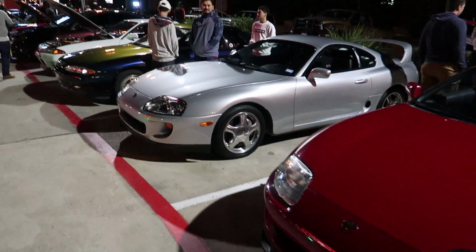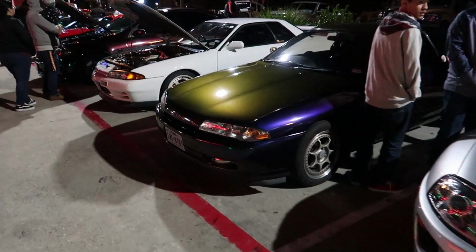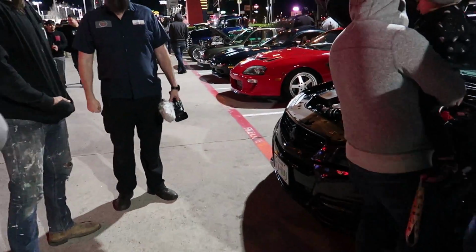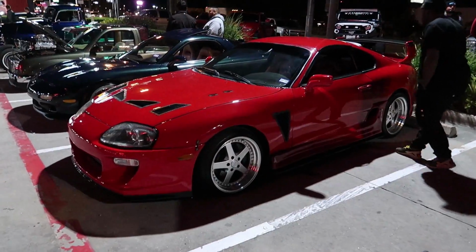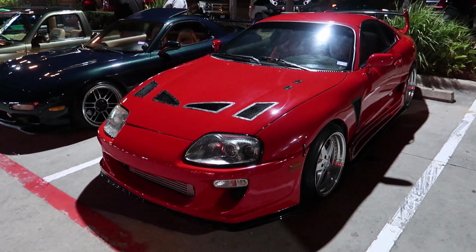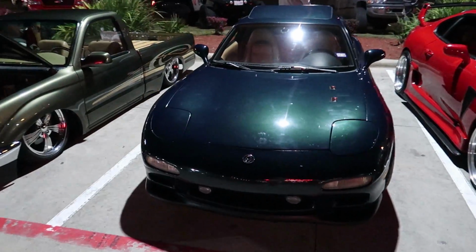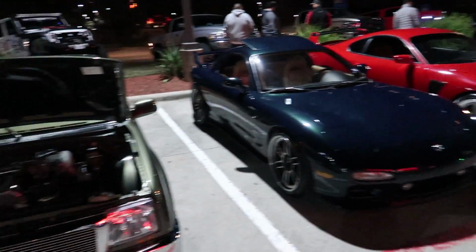Very nice, very nice. It's his brother in silver, a color shift R32, white R32, and another Supra. This one has the intakes on the hood. I really like the little vents they got going on here. A very, very nice RX-7. I've been looking at these. I kind of want to get one, but I do not have the funds yet.